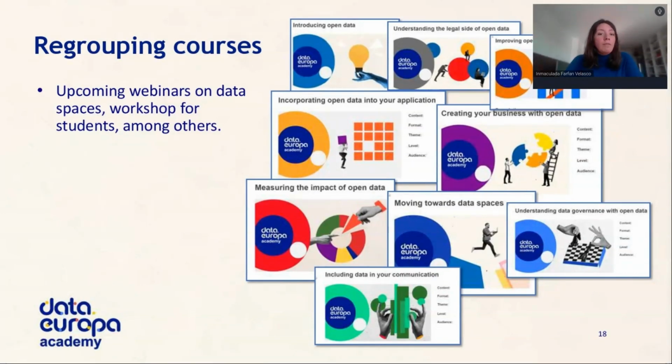And then, of course, we also developed for policy officers one course on understanding data governance with open data, because we understand that in the implementation of a data policy in an organization, at country level, in your government, there's a need for a change of mindset, a change of data governance in your organization, and how do you get started there. So we created a specific course for that, where we also have some trainings and some information about, for example, the legislation of the Data Governance Act.